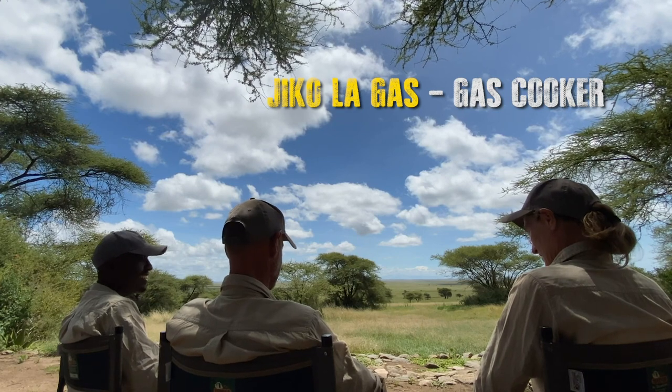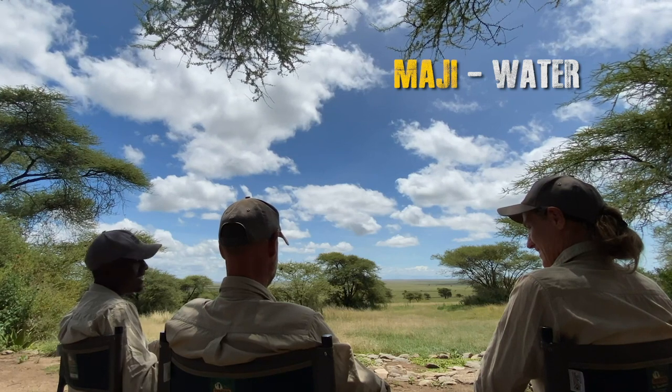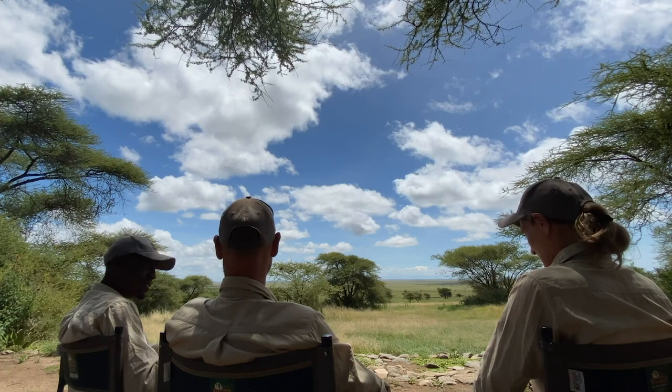Okay, third one is maji. Maji safi. Do you know it? Maji, I know this one. What is that? Water. Water, excellent. Water is maji. And everywhere in the camp or wherever you are, you need maji to cook, to drink, and to do other stuff, whether to wash your body. So we have maji in the jiko. We need maji in the jiko, otherwise we cannot cook our food.